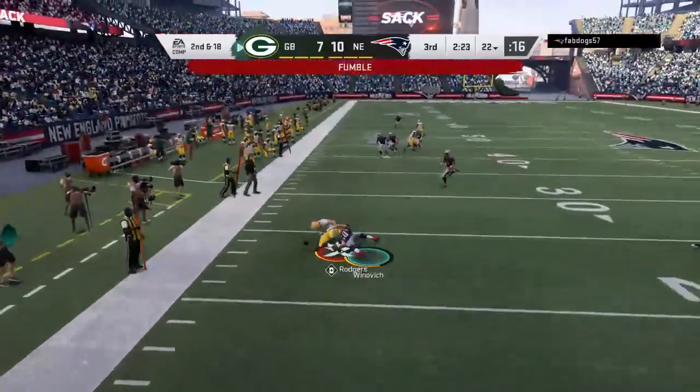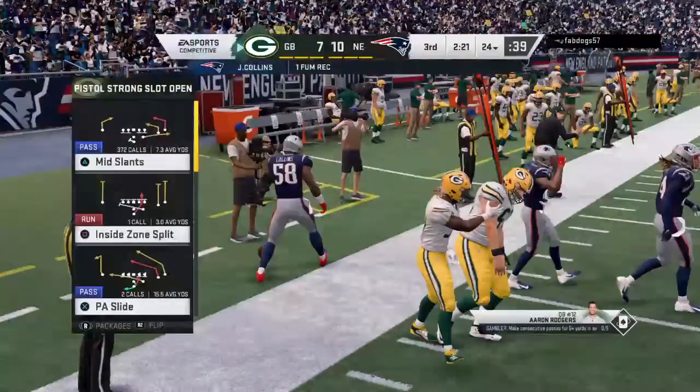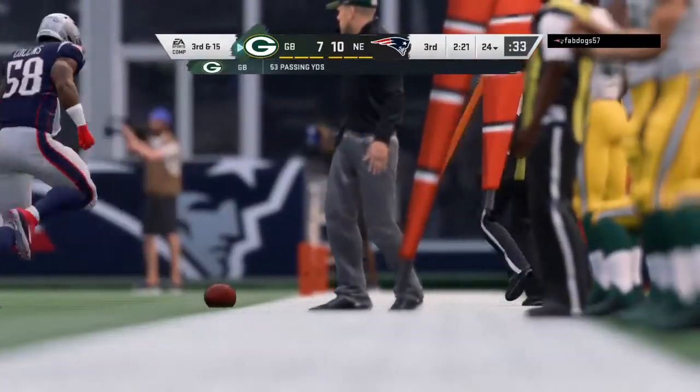Now look out, Rodgers lost the football, and it's picked up by the Patriots. And they put it on the ground here on the second drive, and of course, Charles, that follows drive number 1 where they had the INT.